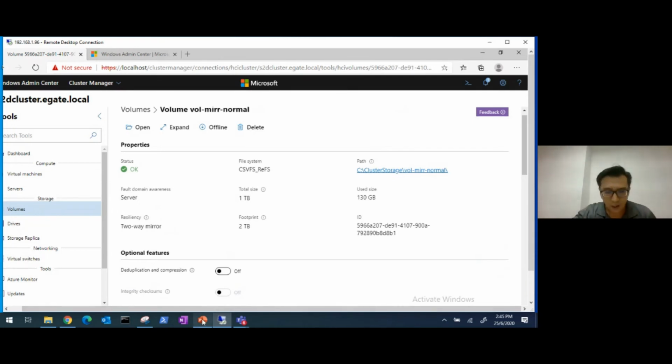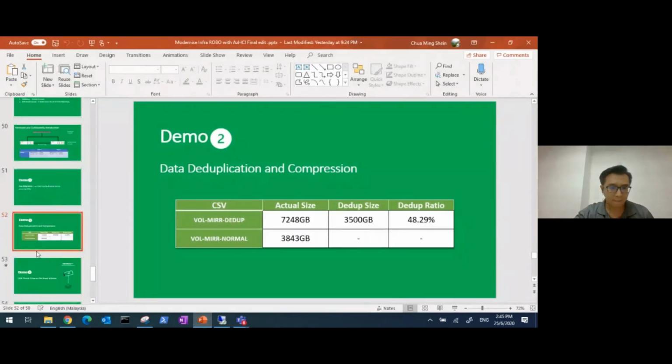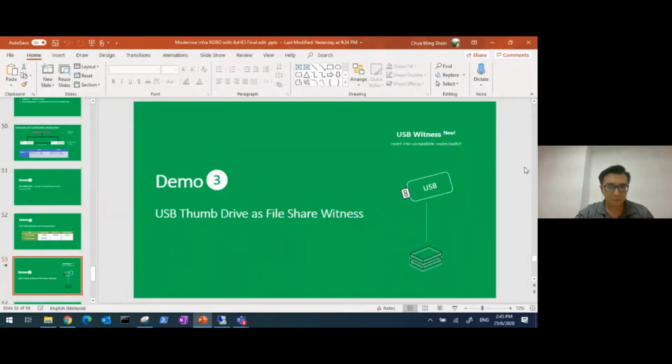We'll go to the third demo. The third demo is about a USB thumb drive as a file share witness. As Amarnath said just now, the file share witness plays the role of providing an additional quorum vote in the scenario where the cluster is down. It will help to bring your cluster up when the cluster is down.